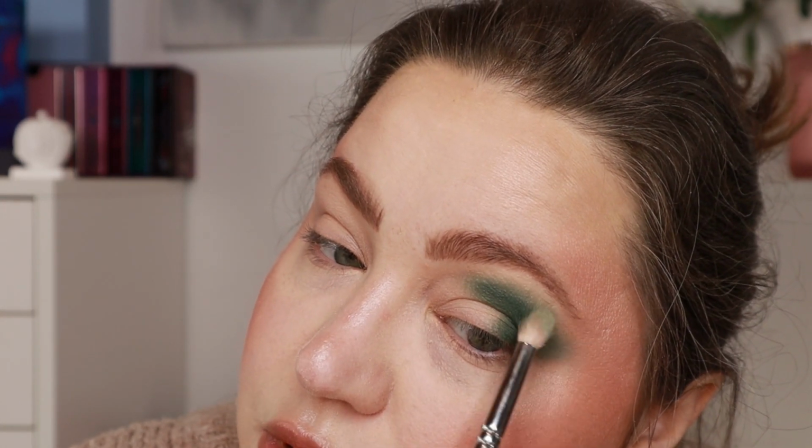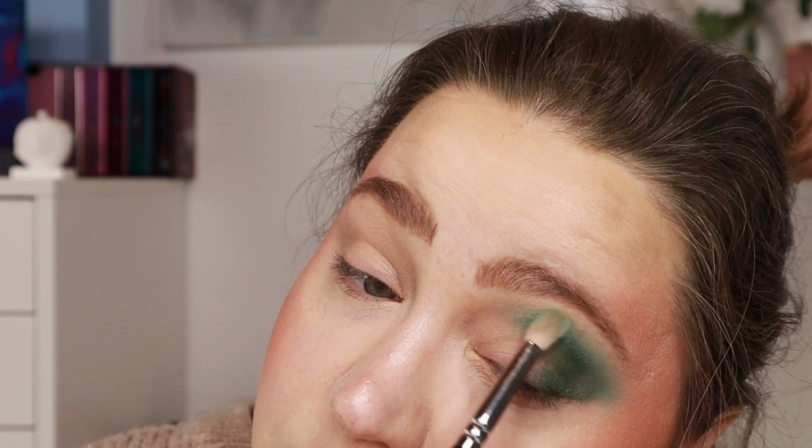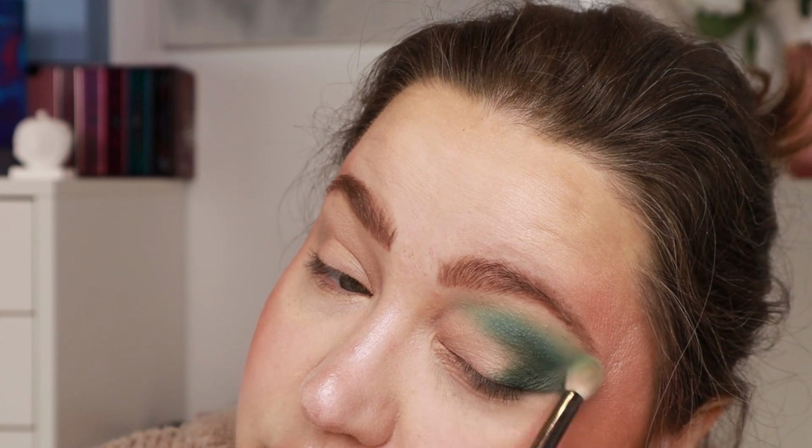Because this one is more of a tealy green. It's not like a foresty green. You know what I mean? I think the other one is more of a foresty green. Just let me blend this a little bit with the color. Just a hint. Everything is a little bit blended. That does look really, really pretty.